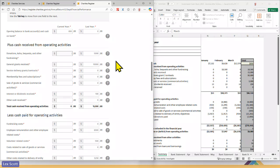Athena held a fundraising event and received $18,360. So it has entered that amount on the first line. $15,000 of general grants were received. $50,000 of service delivery grants were received. They had no membership fees or subscriptions, so that's zero. Athena sold $3,000 worth of calendars. This amount is entered into the sale of goods and services line. And $150 of interest was received.